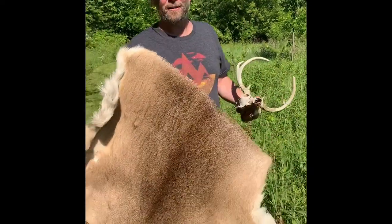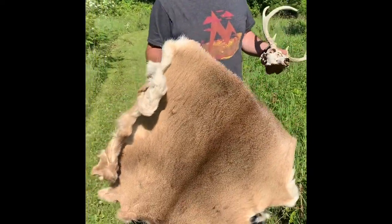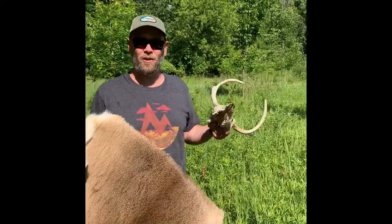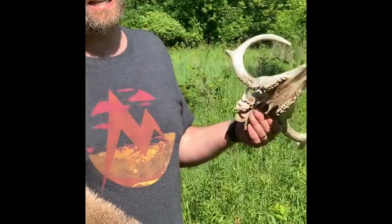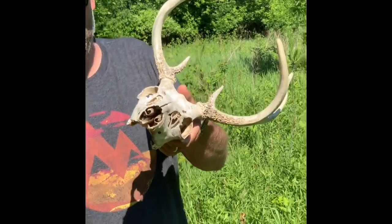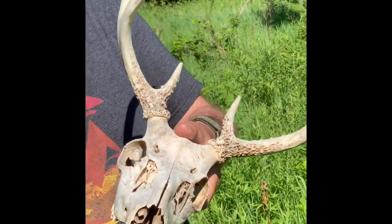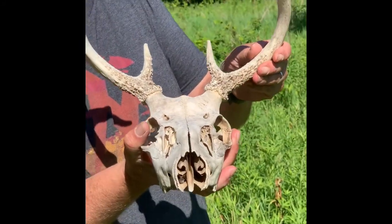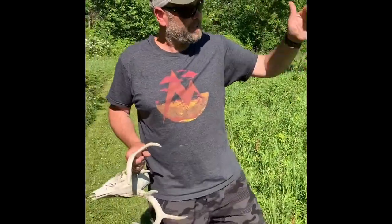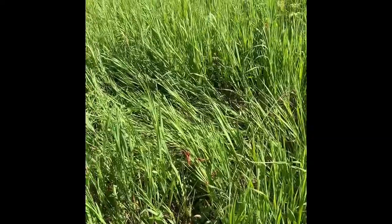Awesome. All right, so the first animal we're going to talk about today is the white-tailed deer. Now I have a white-tailed deer fur here and skull. We've got a lot of deer out here at the school. But I know that this deer that I have in my hand is a male deer. The male white-tailed deer are the only ones that grow the antlers. The females do not.